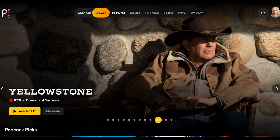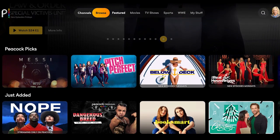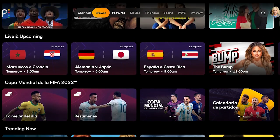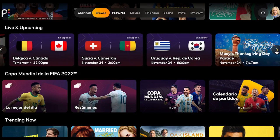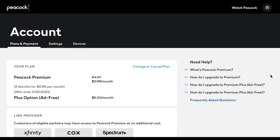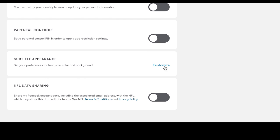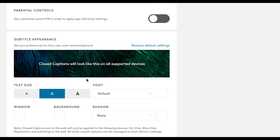When you launch Peacock, you'll see 8 navigation tabs across the top on a computer or along the left side on a TV with a search function and your profile icon on the far right. When you're logged into a computer, clicking your icon will let you access your account settings. There you can view plans and payment information, settings, and devices. Within settings, you can set a PIN for parental controls, adjust subtitles, manage your email preferences, and more.